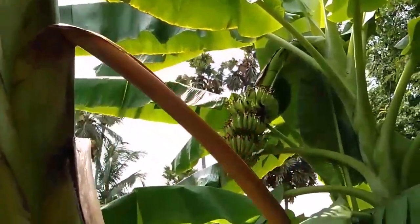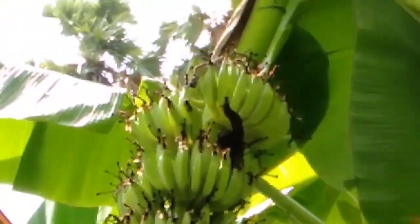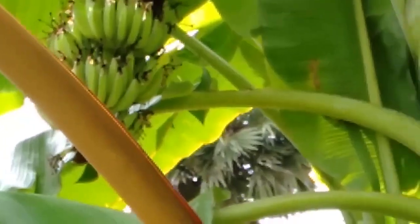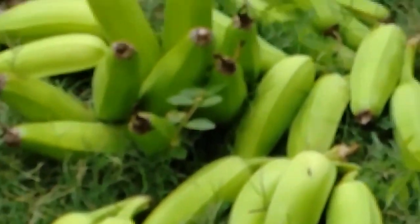So I have this one here which has started fruiting well, and I've harvested a few here already. And if you see the other one over there, yeah, these are both raw banana varieties. I did want Yelaki and Rastali varieties, but somehow that didn't happen. I'm yet to see those fruits. So happy with this for now.